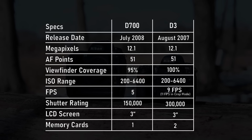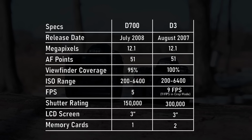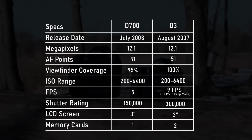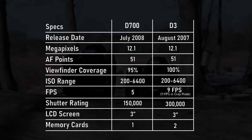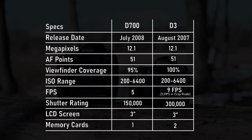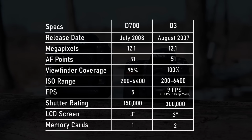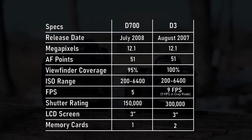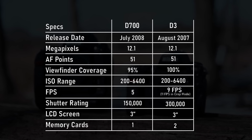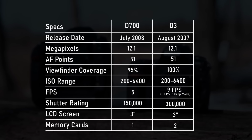For example, the D3 was released in August of 2007. A few months later, in July of 2008, the D700 was released. Both have the 12.1 megapixel full frame sensor. Both of them have the 51 autofocus points. And I don't know if this really is a deal breaker or not for you, but the Nikon D700's viewfinder coverage is at 95% versus where the D3 is at 100%.